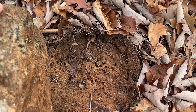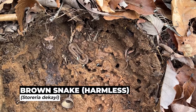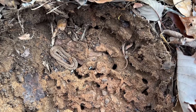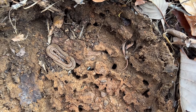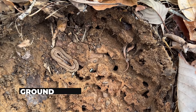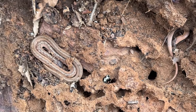We have changed trajectory and we are now looking for snakes. There's a ground skink and a brown snake. It's supposed to get up to as warm as 67 degrees today potentially, and the salamanders don't seem to be cooperating, so I think we're gonna look for snakes for the rest of the day. But I think that's our first look at a ground skink for the year.